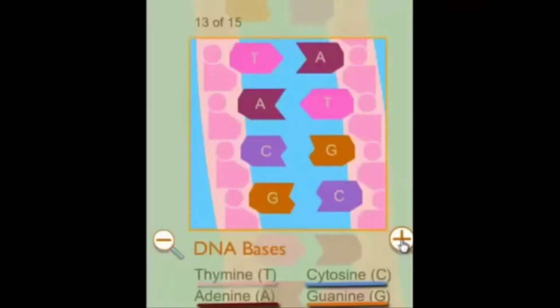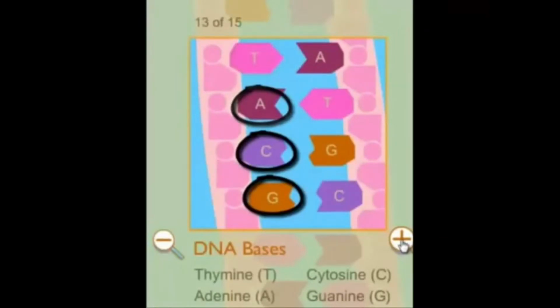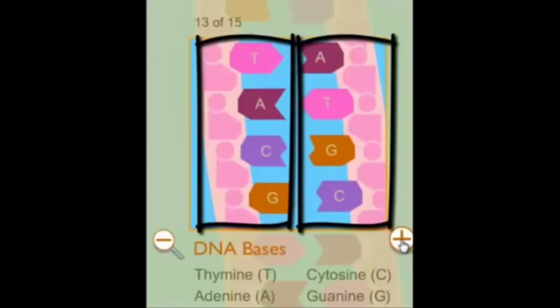Don't worry, you don't have to memorize those names, but we're going to refer to those nucleotides quite a bit, and we're just going to use the letters. So T, A, C, and G. DNA is a double helix, which means it has 2 sides, the double part. The nucleotides on one side join with the nucleotides on the other.